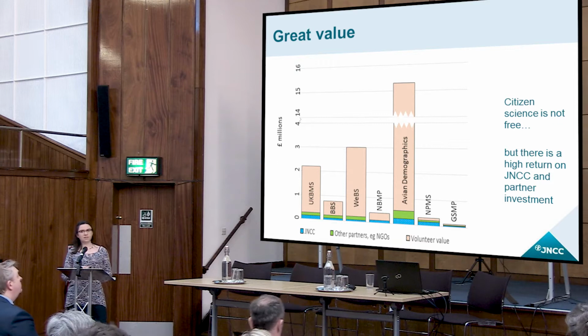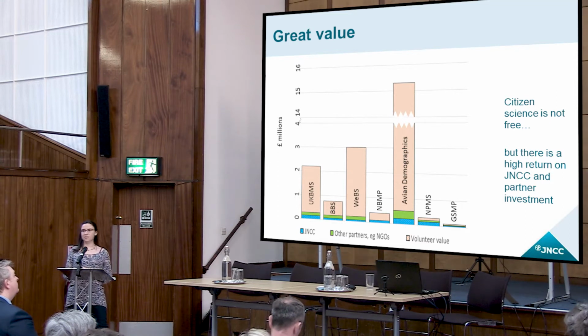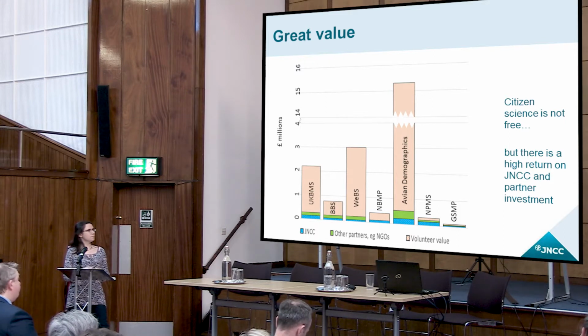So citizen science is not free. We do need to have ongoing investment to provide training and feedback to support and ensure continued engagement of the volunteers. But it's definitely really good value for money, and we wouldn't have nearly as good biodiversity data as we do if we didn't have all this volunteer input.